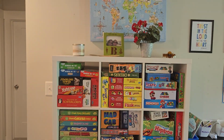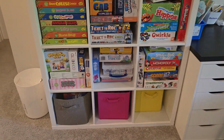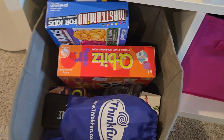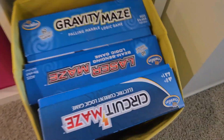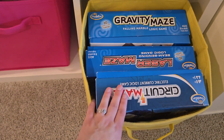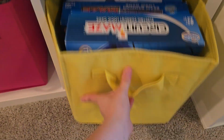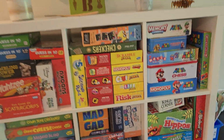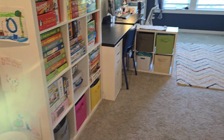And then finally, one more massive cubby holder of games. These are our independent logic games. These are the family card games. And then these are the Think Fun independent logic games that kind of just go over there. And then I have some fake flowers, a picture, and a candle, and then our trash can.